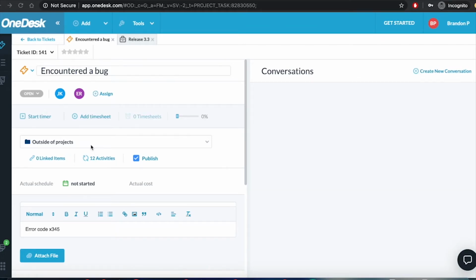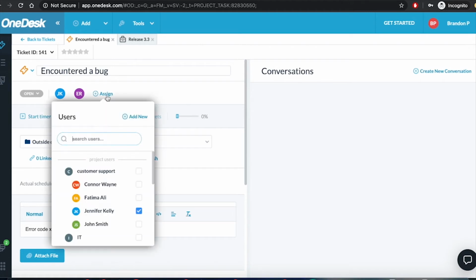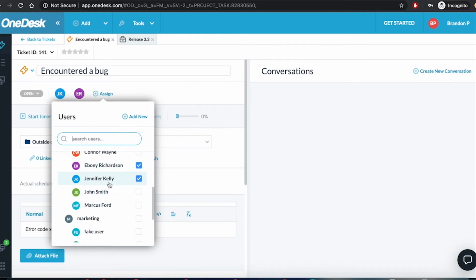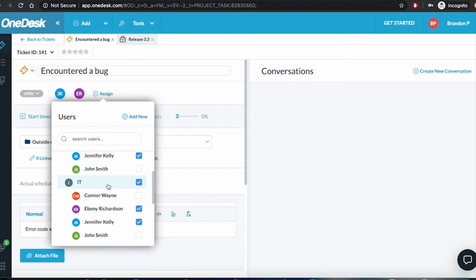From here, you'll be able to assign this ticket to a specific developer or team. You click on Assign and select the individuals that you would like to assign this ticket to. Currently, it's assigned to Jennifer and Ebony. You can go ahead and assign it to an entire team if you'd like as well.